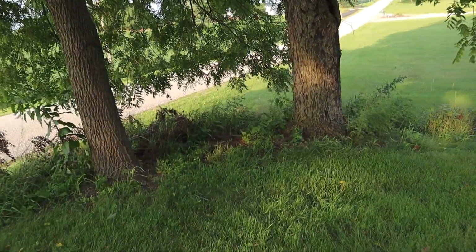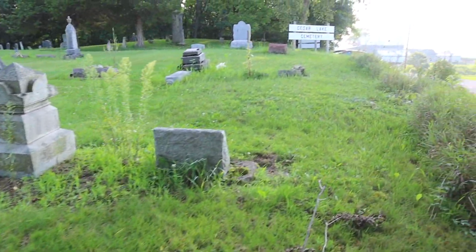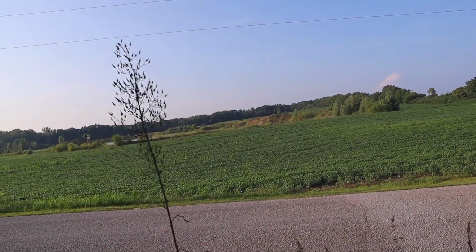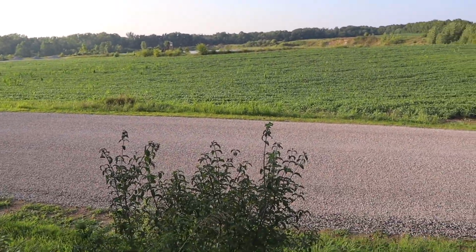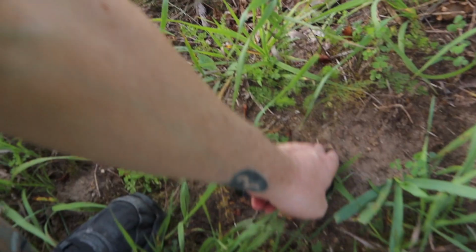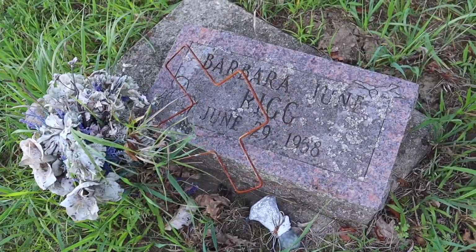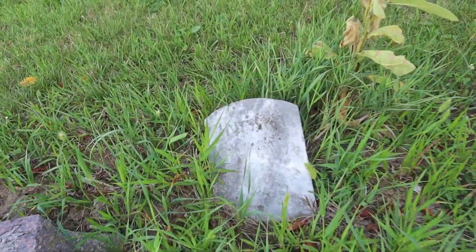And here's our forwardmost corner on the other side here. Really nothing else to see. But I guess if I'm going to be late in posting a video once again, then it's definitely a good location. It kind of looks like, no, that's dirt. Okay, I thought maybe I discovered some old steps going in. It's not much of an old gate here. It's Barbara June Rigg, 1958. Another infant stone there.